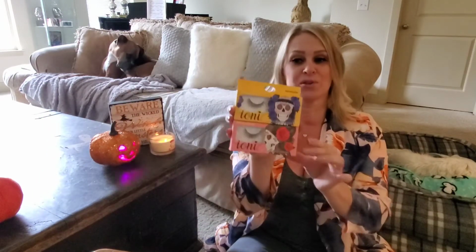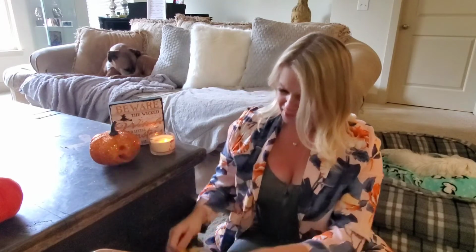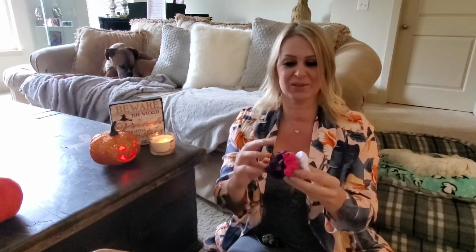Then I picked up some more of the eyelashes by Ayani. These are the 3D Box Mink lashes. This one says Gabriella and Esmeralda. They had a whole display of all of these new ones that were out. So I just grabbed a few because I like wearing eyelashes. Then they had some Kodiak, which I haven't seen before. That's an old name. Some Kodiak batteries. I grabbed a pack of those. And now that my hair is getting a little longer, I can actually put it in a little ponytail. So I just picked up a little 3-pack of these.